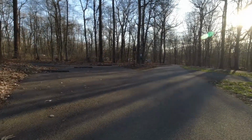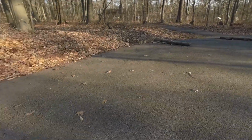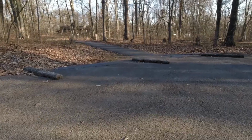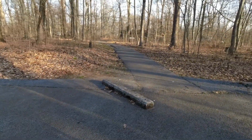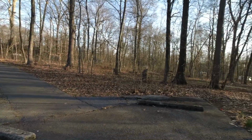Okay, so this is the parking for the restroom over here. It's on the other side of the loop, and then it's got a path that you walk through. So if you're on this side of the loop, you've got a nice paved path going to the restroom and showers.